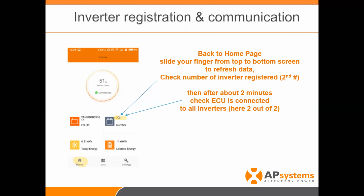So 2 of 2, 4 of 4, whatever you have in here. You want to see these numbers matching. The only time you won't see that is at nighttime, of course. Nighttime is going to say 0 of 2. But during the day, if it's producing and communicating, you'll see 2 of 2. You also see current power production. This gives you the ability to see what it's currently doing at any given time. Again, no internet required. This is all driven right from the devices, the app talking to the ECU directly to the inverters.